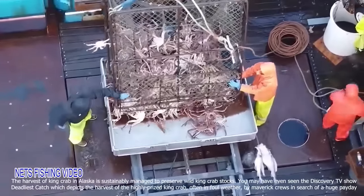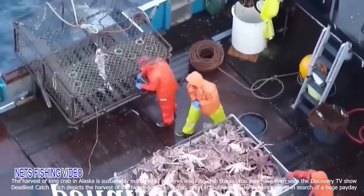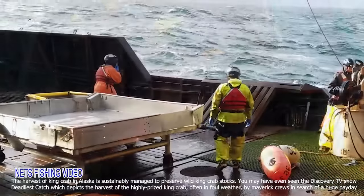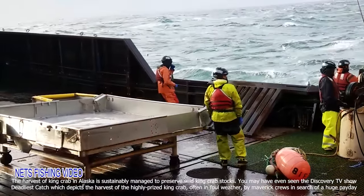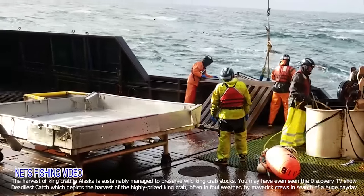The harvest of king crab in Alaska is sustainably managed to preserve wild king crab stocks. You may have even seen the Discovery TV show Deadliest Catch, which depicts the harvest of the highly prized king crab, often in foul weather, by maverick crews in search of a huge payday.